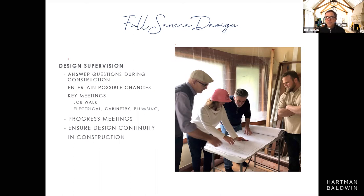Or even worse, I've had contractors joke with me and go, Bill, you can spend all the time you want doing all these plans. Once I get the job, I'm going to build it the way that I want. Whoa. Okay. We don't want that, right?